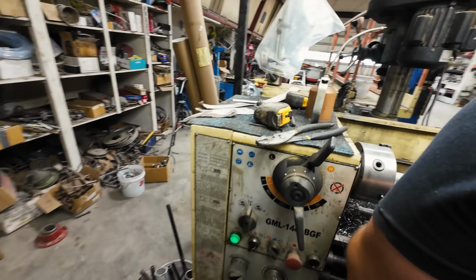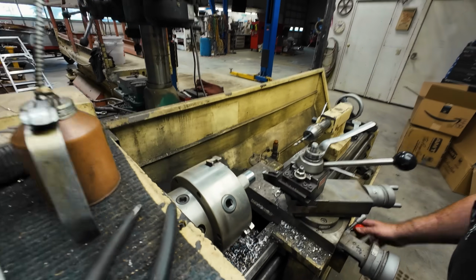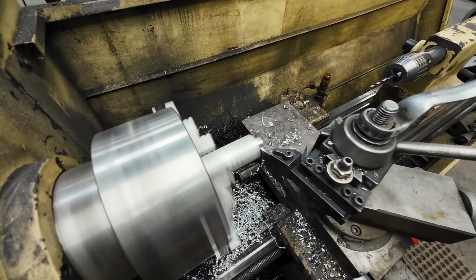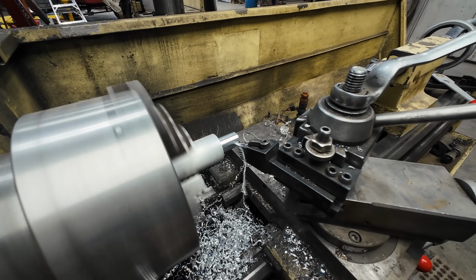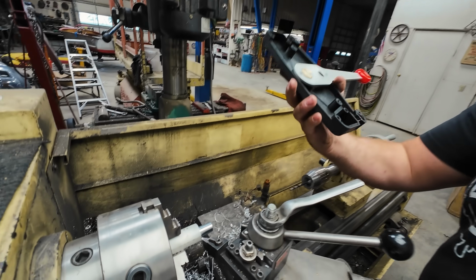Yeah, I know, it's too bad. I need more. Yeah, that one's really too big. We just don't have any around here. That's that size right there.